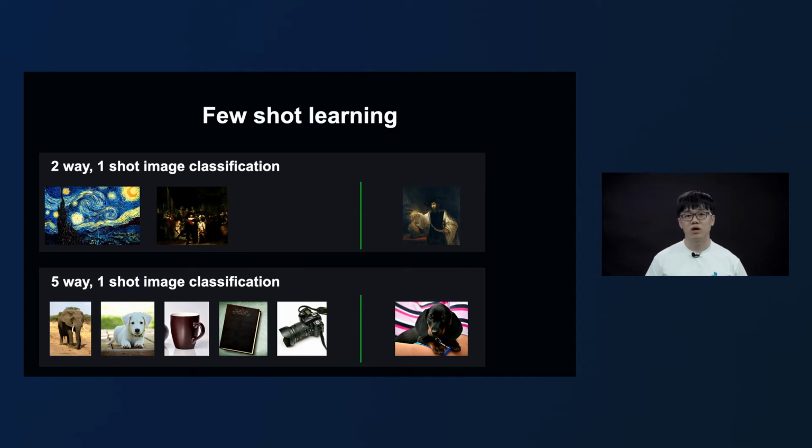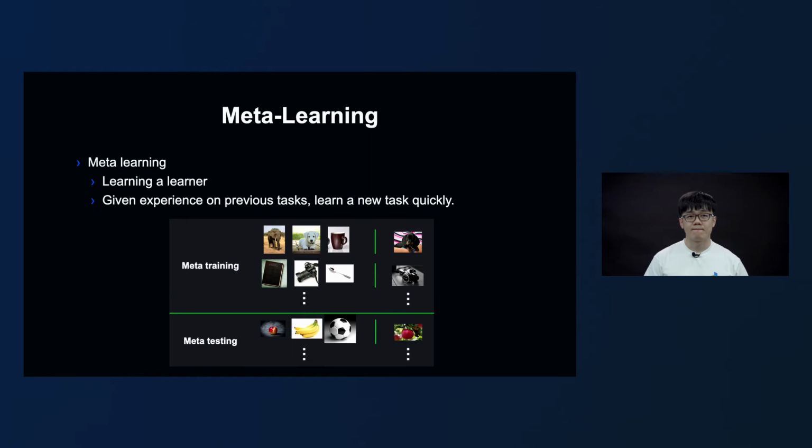In the first example, there are paintings, one from Jongho and the other from Rembrandt. Once you have seen them, you can tell whom the painting on the right-hand side belongs to. But image classification usually takes tens of millions of labeled images for training. On the other hand, few-shot learning is more related to how humans learn something. So few-shot learning has gotten lots of attention from researchers. And to solve this interesting task, meta-learning has evolved.